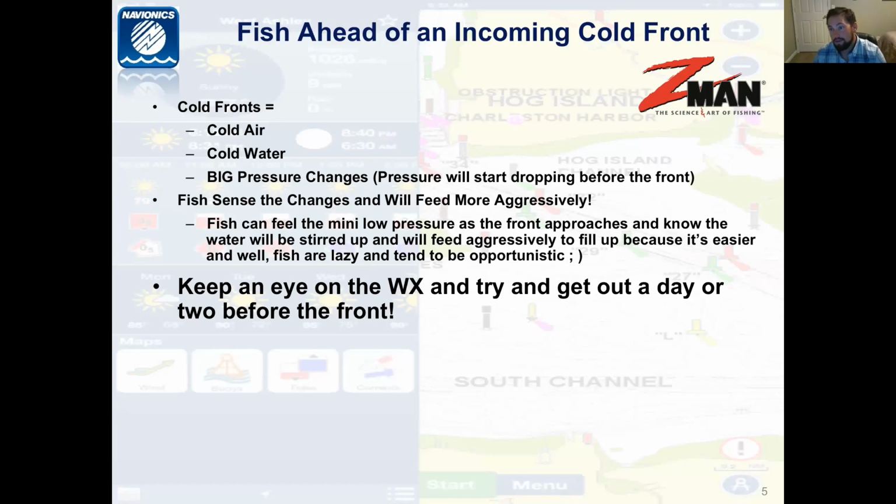Fish ahead of an incoming cold front. Like I mentioned, we're definitely focusing on this. Cold fronts equal cold air, cold water, and pressure changes, big pressure changes. And this pressure is going to start dropping before a cold front. And, of course, fish sense the changes, and they're smarter than we give them credit for a lot of times, and they're going to feed more aggressively, more times than not on a pre-front.